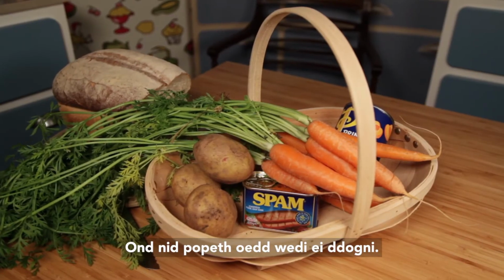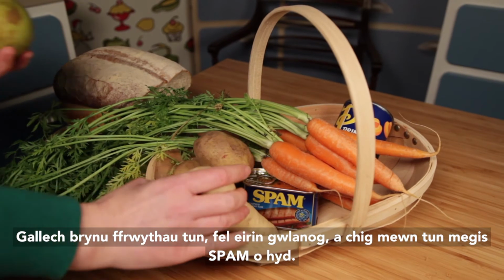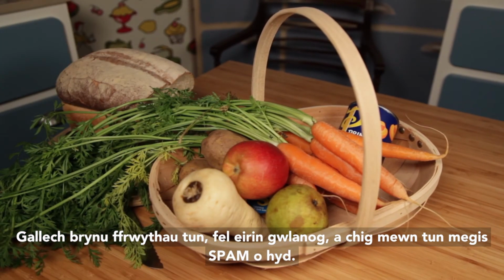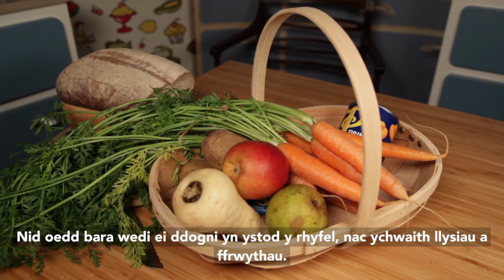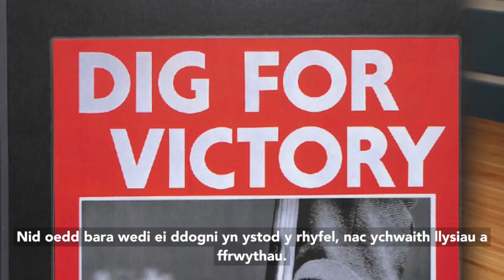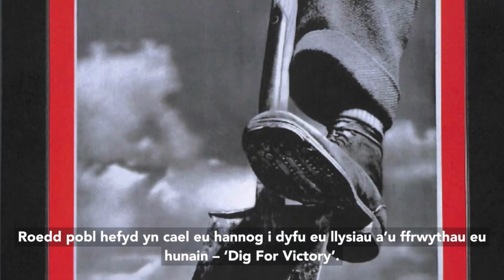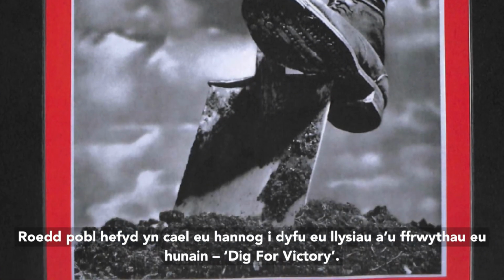But not everything was on the ration. You could still buy tinned fruit like peaches and tinned meat such as spam. Bread wasn't rationed during the war, and neither were fruit and vegetables. People were also encouraged to dig for victory and grow their own fruit and veg.